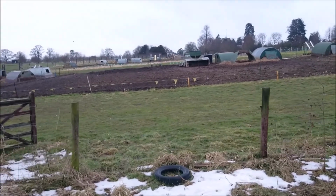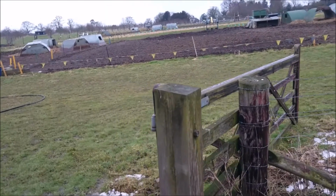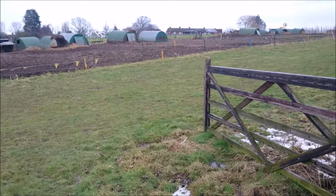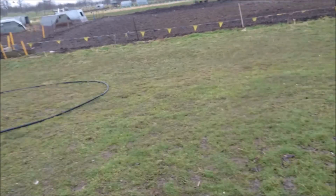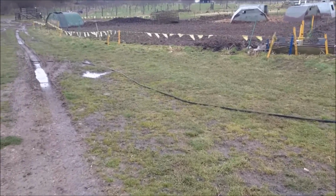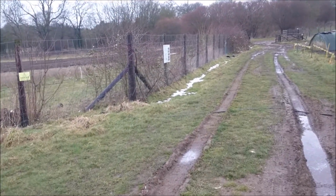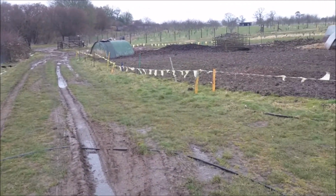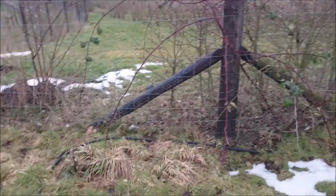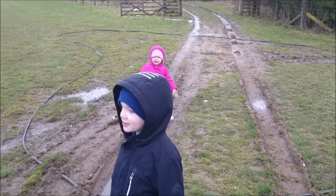Oh, it's easing off now. We'll see when we get back up to the main bit if we want to go look for the other bits. If we start that long walk and then we get caught in it, we'll save the long walk for a summer's day and we'll just finish this short one and go get rid of the rest of this food with the piggies, yeah? You want to feed the piggies again? And the goats? Yeah. Come on in.